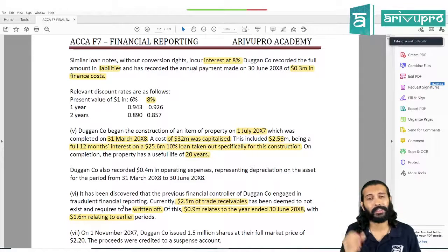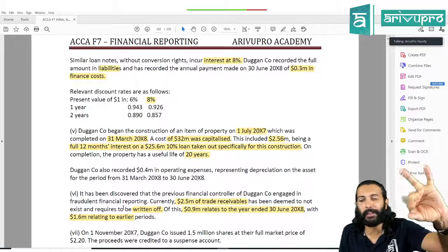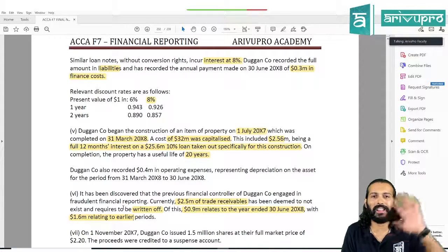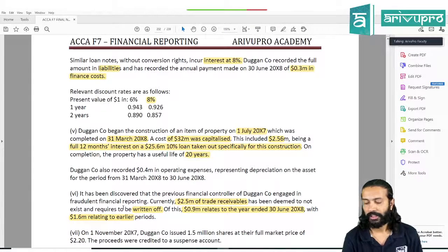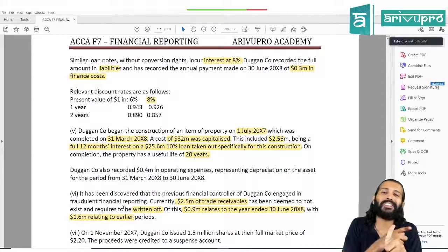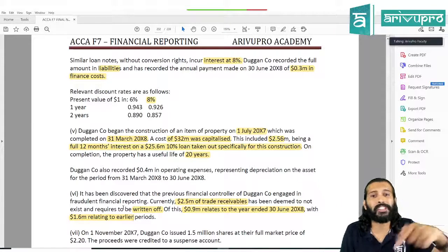That means this is what? An accounting policy change, an accounting estimate change, or a prior period item? We've already covered this. IAS 8: is it accounting estimate, accounting policy, or prior period? This is a prior period item. And if there is any accounting policy change or any prior period item, then it requires retrospective adjustment, I told you. So retrospectively, you have to adjust your retained earnings.